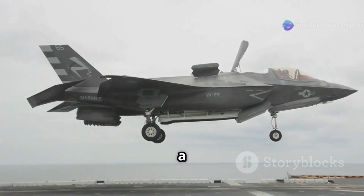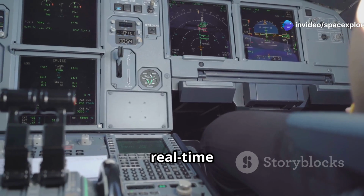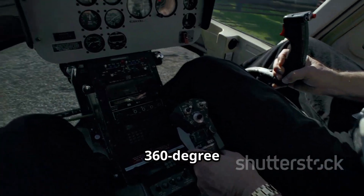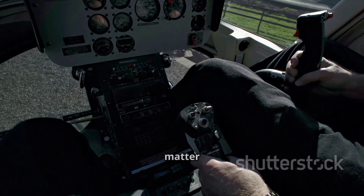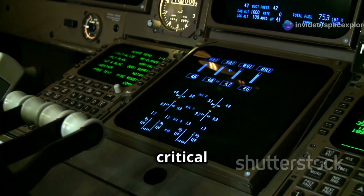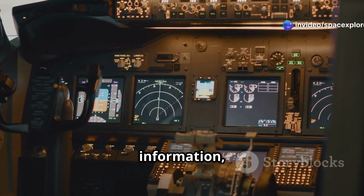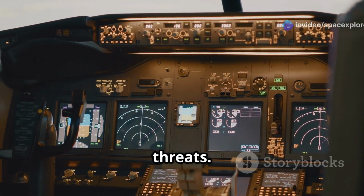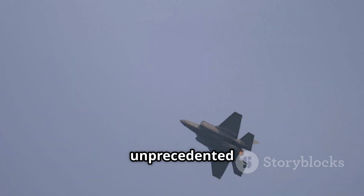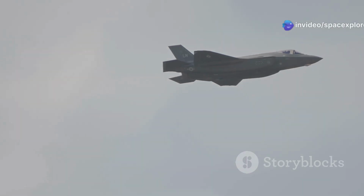They do this using a network of high-definition cameras mounted all around the plane, which feed real-time video to the visor. It's like having a 360-degree view of the world outside, no matter which way you're facing. The helmet also displays all sorts of critical flight data, like altitude, airspeed, targeting information, and even warnings about potential threats. This technology gives F-35 pilots an unprecedented level of situational awareness and targeting capability.